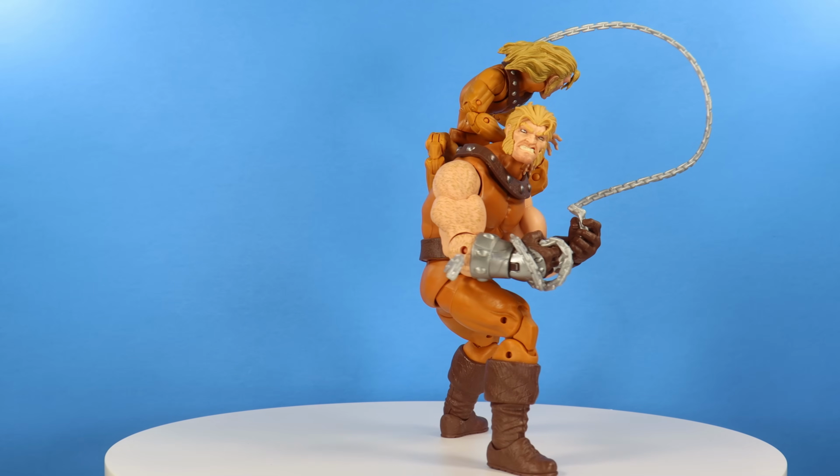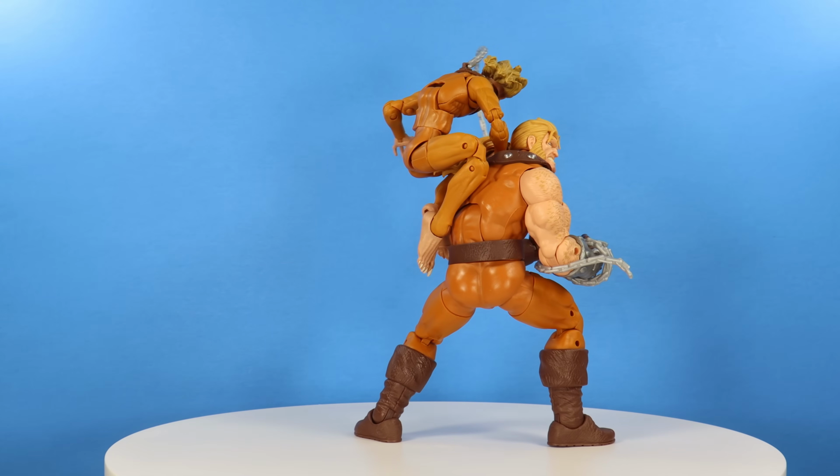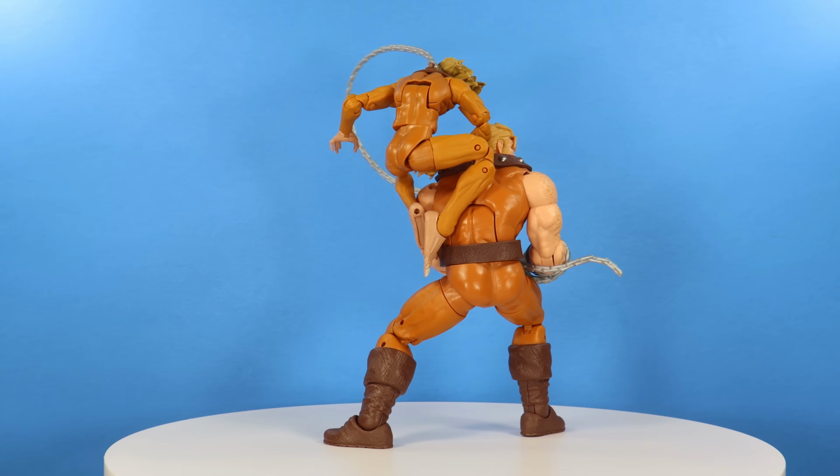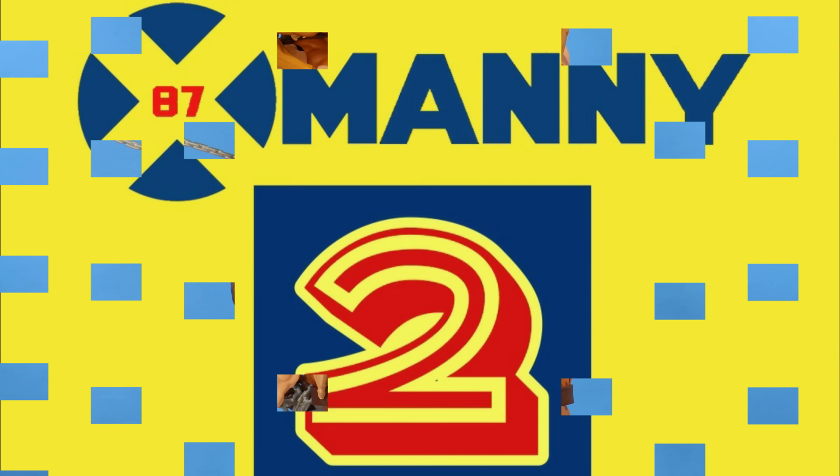The 2 interchangeable heads are great and capture Creed's expressions from the AOA books perfectly. He helps complete that AOA Astonishing X-Men team, and he's one of this year's best highlights.